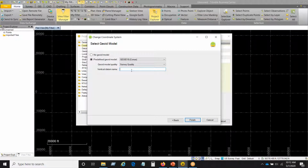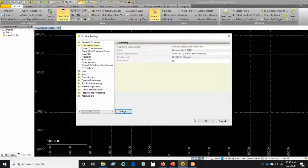The vertical datum name, that's kind of metadata. That's totally up to you guys if you want to put that in there. If we're using state plane 1983 with geoid 18, we're going to be on NAVD 88. So we could just type that in there if we wanted to, or you can leave it blank. It's not going to affect anything. That's really just so that if you look at the project later on, you can see what it was set up as. So I'll just click the finish button now.